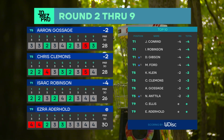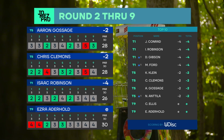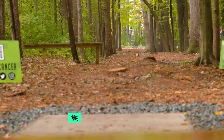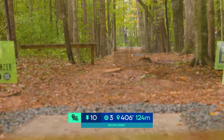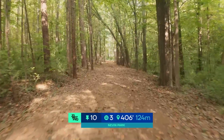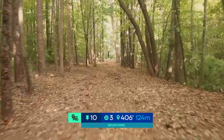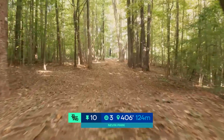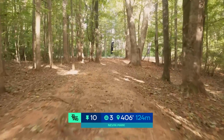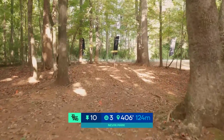Well, we got a couple of these guys here at 2 under par that are on the outside looking in. They are losing the tie breaks to those guys who are on that last card. Mason Ford, Conrad, Isaac Robinson, and Niklas were the 4 players at 4 under par through the front nine. And we are starting the back nine on the second hardest hole on the course, and it's not the hardest only because hole 18 will always take that designation.